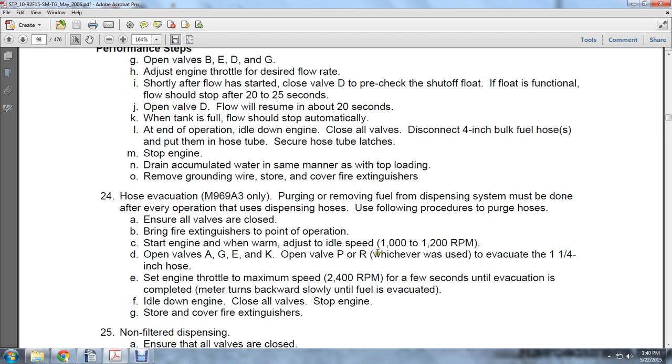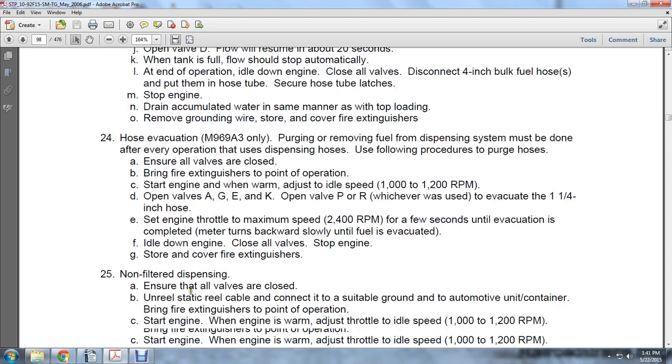Open the valve P and R, which is used to evacuate the hose. Set the engine throttle to the maximum 2,400 RPMs for a few seconds until the evacuation is completed. Meters run backwards slowly until the fuel is evacuated. Idle down the engine. Close all the valves. Stop the engine, store and cover the fire extinguisher.